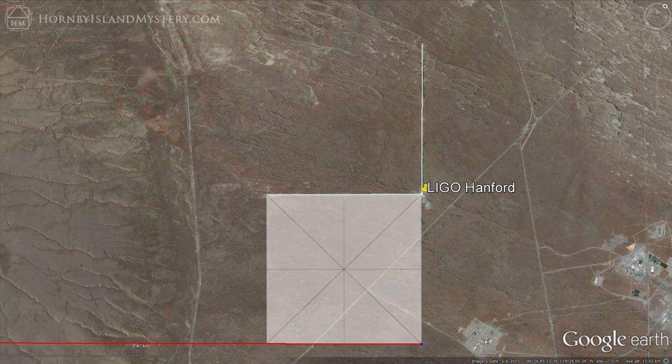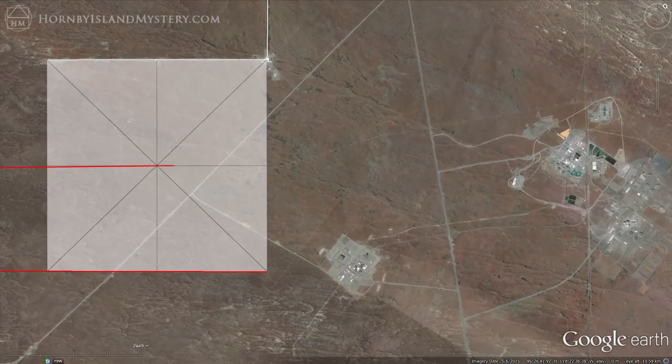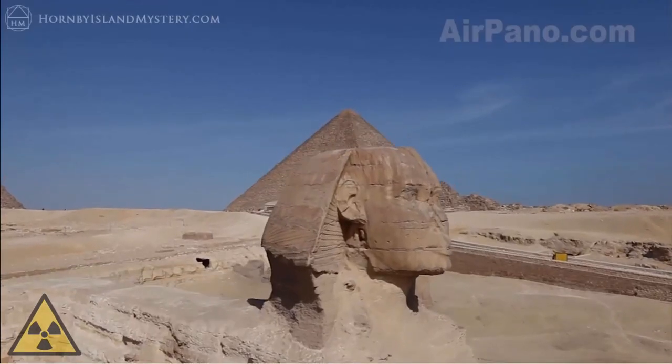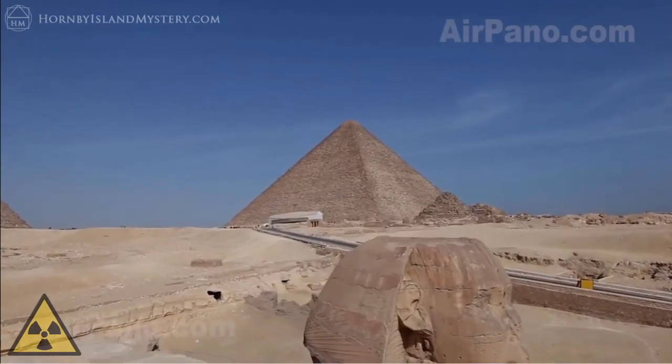A deeper look at the geomancy of LIGO and Maryhill Stonehenge connects these sites to 2 important Hanford nuclear facilities and ultimately to the Great Pyramid by the geometry encoded in the nuclear sites.